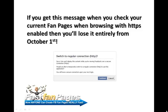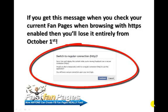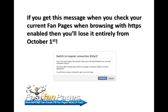Presently, if you browse a site that doesn't have SSL security, you will get this error message on the screen. This is happening now before October the 1st. It already says to you, I'm sorry, this site doesn't have HTTPS security, you can't view it over a secure connection, therefore you can either switch or you'll just have to pass and not look at the page. So this is the error message that you're getting presently.